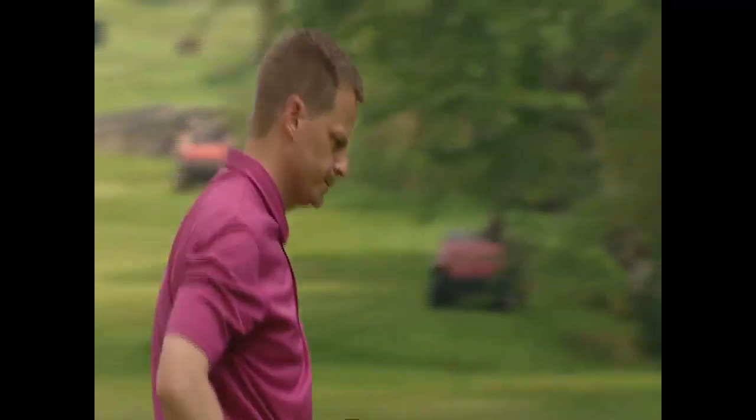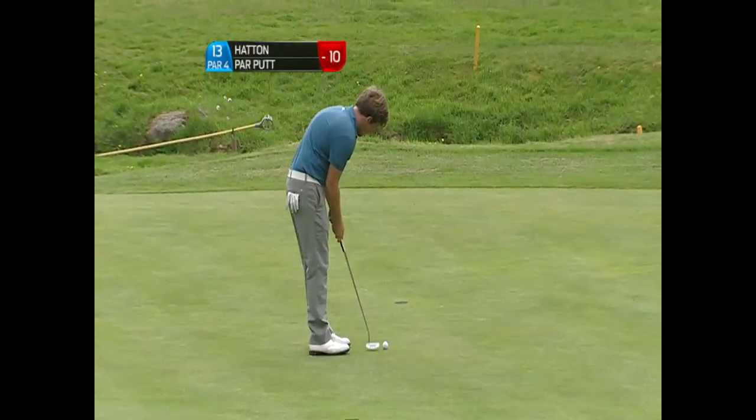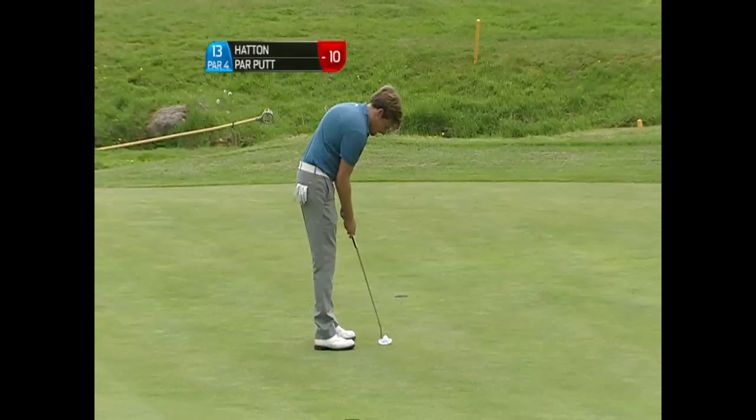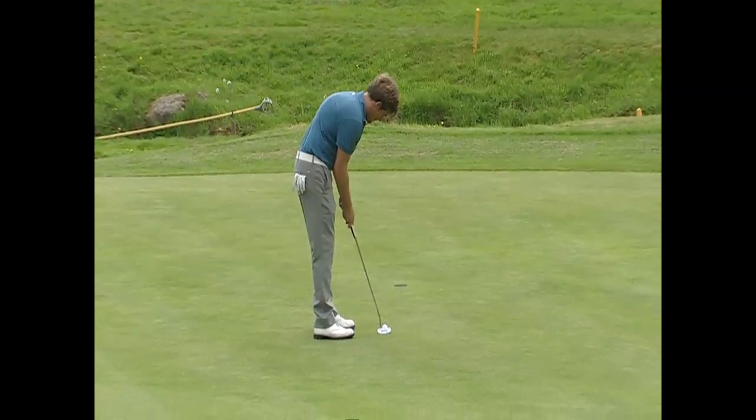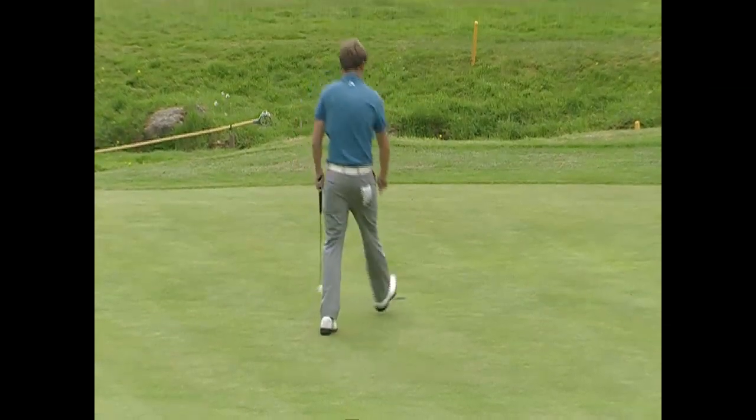Well, 2 birdies in his first 7 holes. 3 over par since then. Tied for the lead now with Hatton. Can he make his? This one, of course, though, for par. Oh, yes, he can.